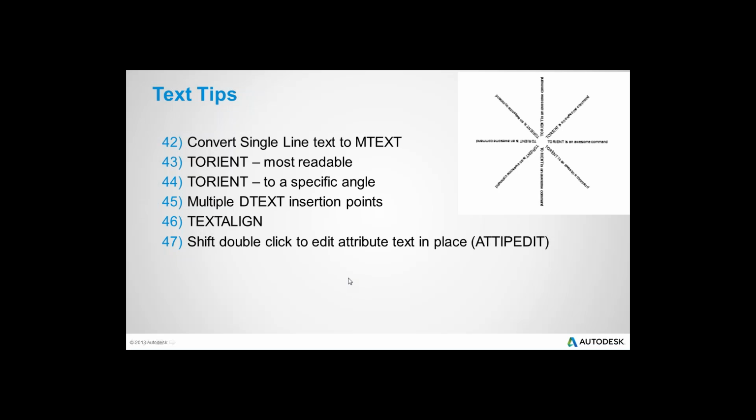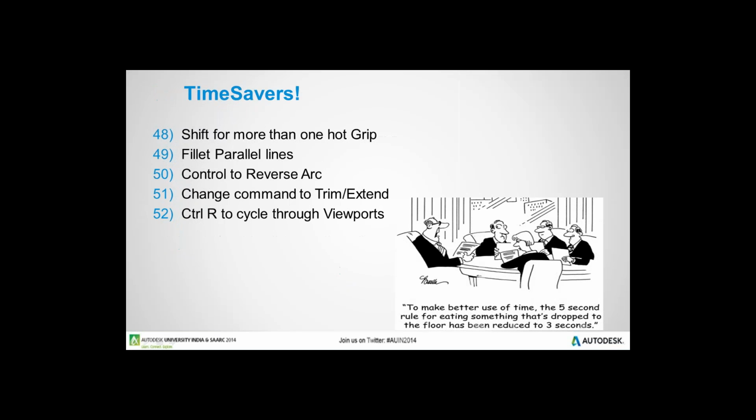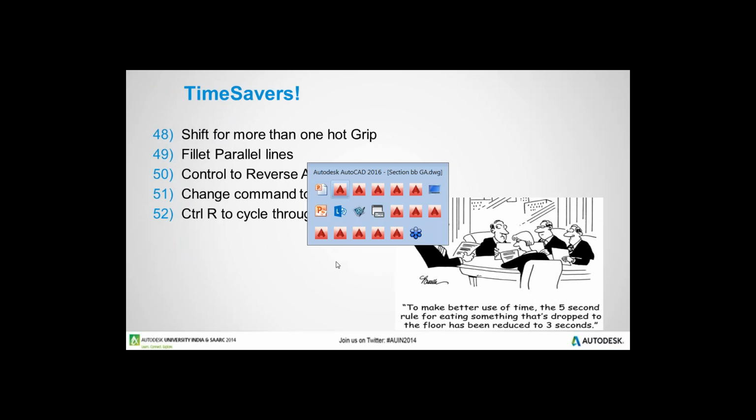All right, let's keep going. How are we doing? 47. I am almost caught up. Just some more tips in general, some more time savers. I just think that cartoon's kind of humorous. It's going to save you a little bit of time.